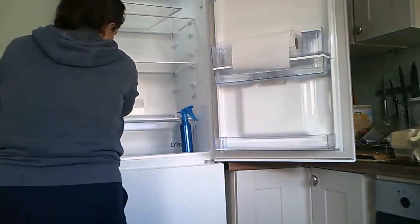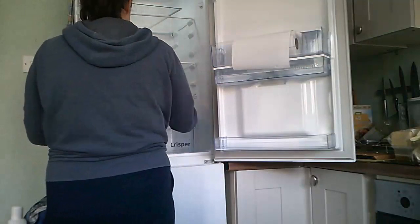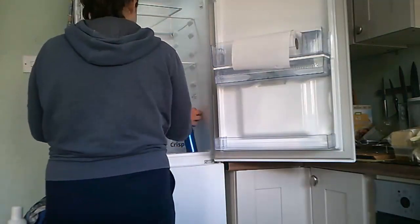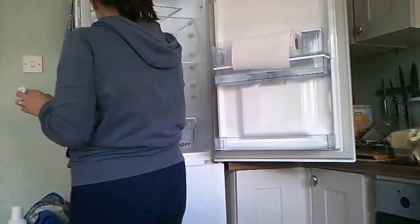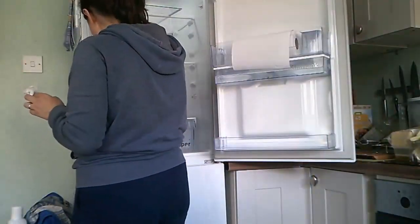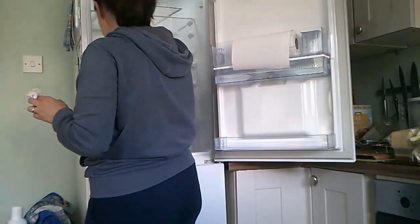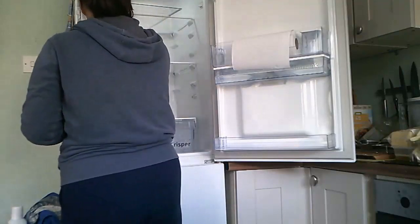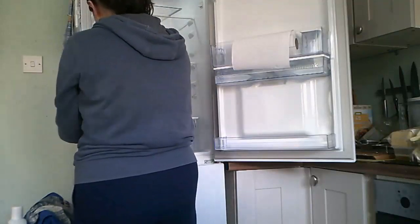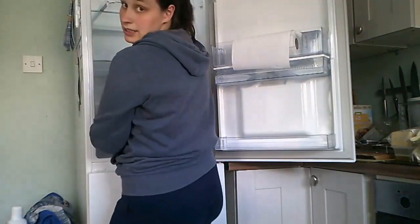Okay, so my drainage hole at the back was completely blocked, and it wasn't just blocked, it was really yucky. So I haven't shown you that. Because I think if it made me want to throw up, you lot aren't going to want to see it.